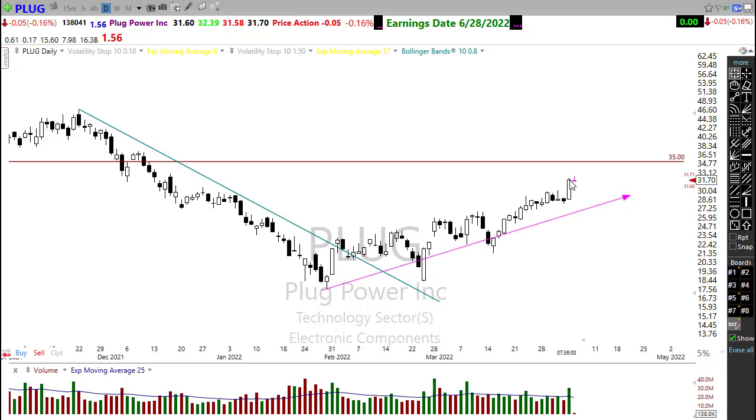Let's watch this for any kind of consolidation, rest, or pullback, and I would suspect it does have that possibility that it could continue to push on higher, but I would expect such a big move on the day. Some kind of a rest, consolidation, or pullback is due in that chart, but watch for that next opportunity in Plug. It's looking pretty darn good.